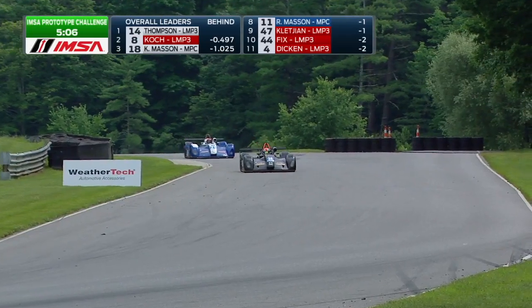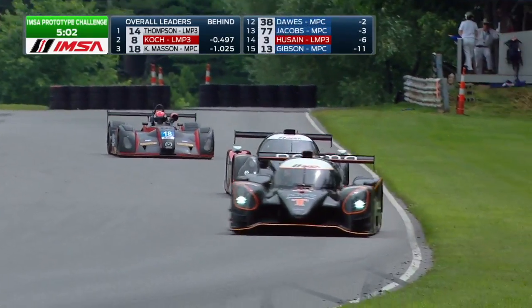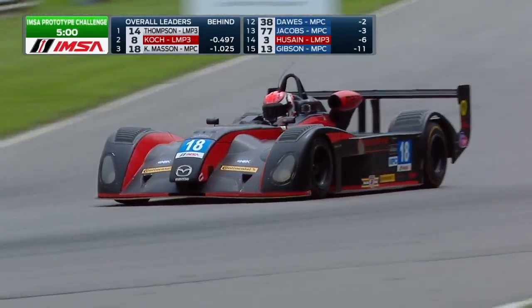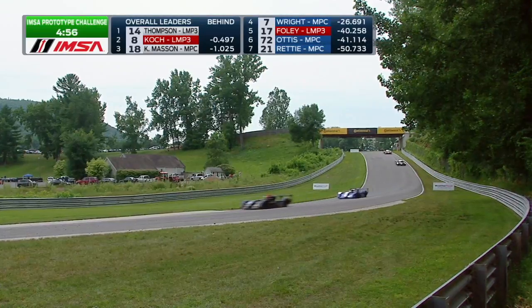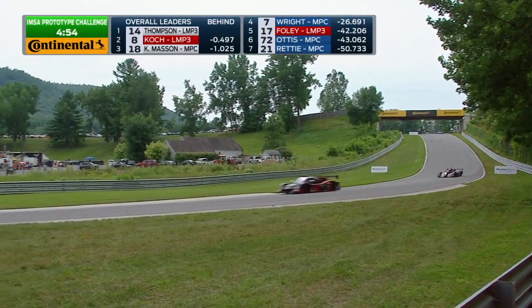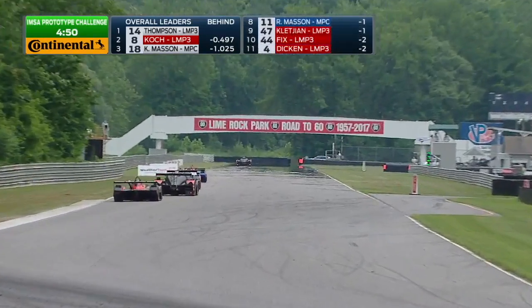The leaders will be getting him in a few seconds as well. Yeah, unless he was just making sure he didn't cause any problems for anybody else there. I'd say, but certainly he isn't on the pace that he was running just a little while ago. The leaders come down the hill out of turn 7 onto the start-finish line.